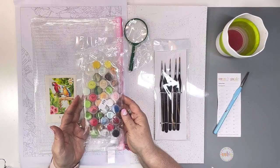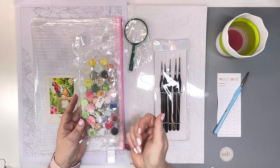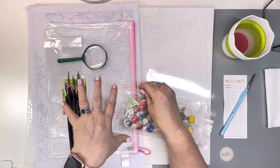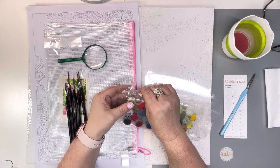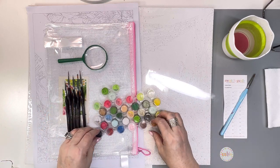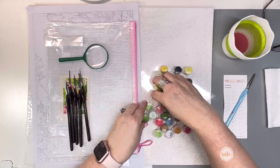Here are the paints. Haven't swatched these paints, but hello, beautiful. And we're going to open them up in a minute and look a little bit closer. But they're in a bag, which is nice because first of all, if they spilled, they don't get on everything in your kit. It also keeps air from getting into the paint pots, which will make them last longer. So this palette has more than 24 paints. So I'm going to move all this other stuff out of the way.